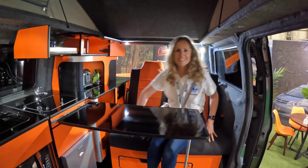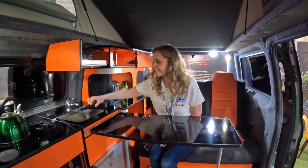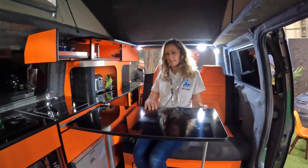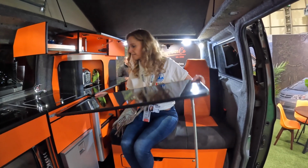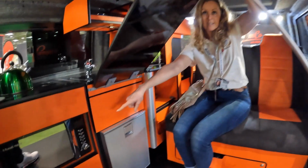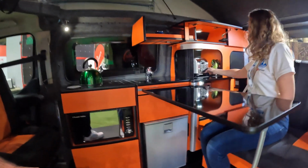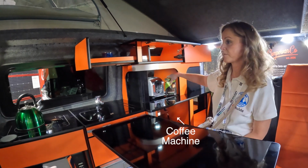So compact, I can't believe it's electric. Nice little seat. That's an induction hob, isn't it? Yeah, induction, because they've obviously got no gas in here. I'm liking the colours. I actually really love the colours. Fridge under here. There's even a microwave. Oh my god, they've got a microwave. Russell Hobbs microwave. They've got a toaster in here. They've also got a coffee maker as well.